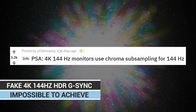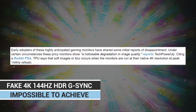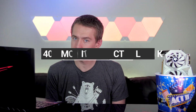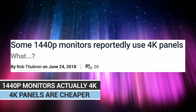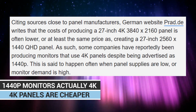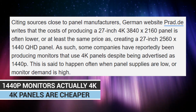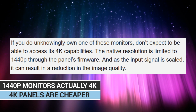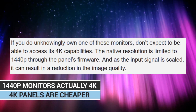So on Friday, we reported how the new fancy 4K 144Hz HDR G-Sync monitors actually can't do true 4K at those frame rates, which really sucks. But there's a new report out suggesting that some 27-inch 1440p monitors actually have 4K panels in them. The reason for this is that the cost of the 4K panels can be cheaper than the 2560 by 1440 panels because of a low supply for the 1440p variant. The 4K panels, however, can't be used as 4K on the monitor as the firmware prevents you from scaling it above the resolution that they set it for.